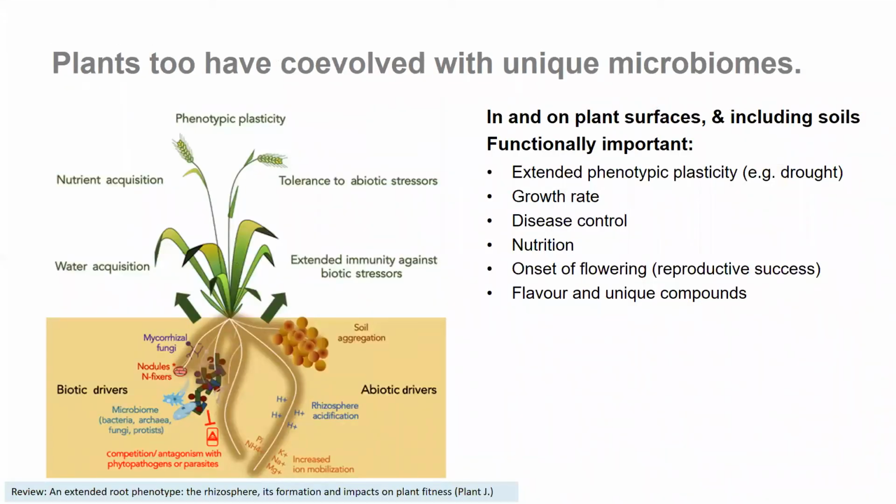So plants too have evolved with unique microbiomes. They're in and on the plant surfaces. That includes the soils and the roots, right through to the leaves and the other plant structures. And they're functionally important. They're not just microbes sitting there doing nothing. They have a role to play in the success and life of the plant.